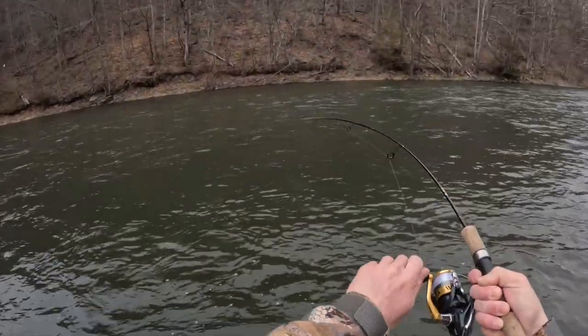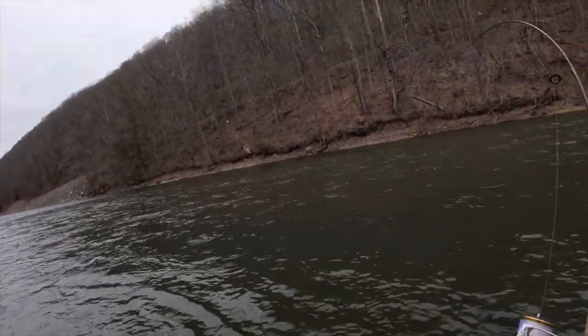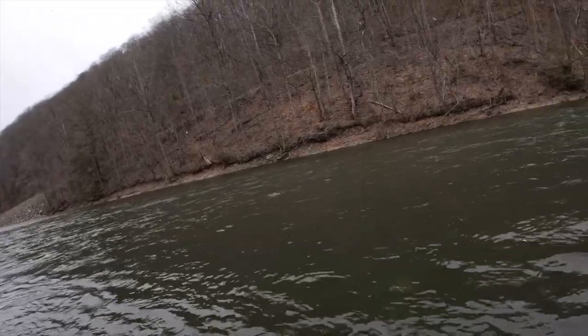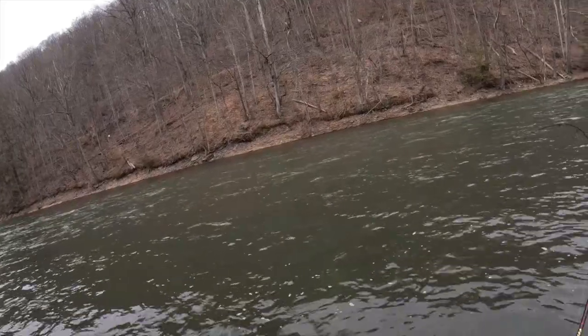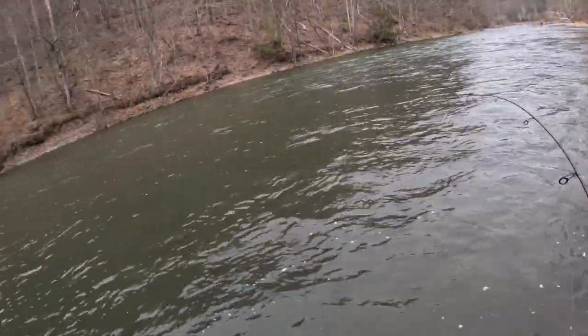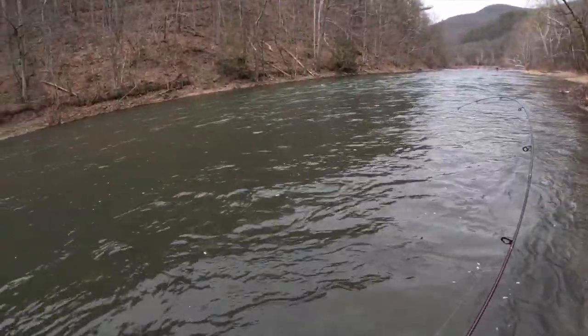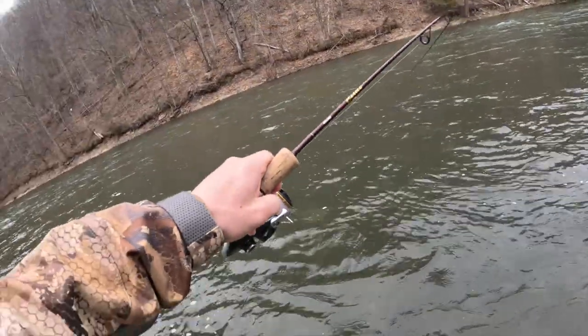Nice fish, decent guy. Oh yeah. Nothing too crazy big, but that was a cool strike the way he took that. And again, guys, this water is absolutely gin clear that you can see when they take the spinner.